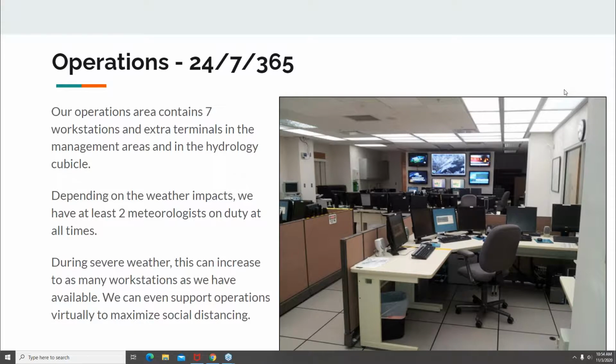There's a couple behind the photograph. There's the hydro cubicle in the back. And that big display board with TVs on it, that's actually just changed in the last week or 2. And Molly is going to show us that in a moment.